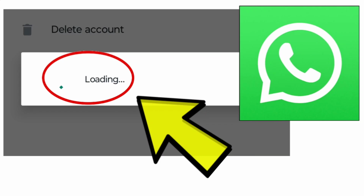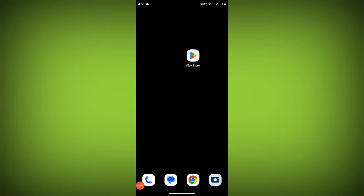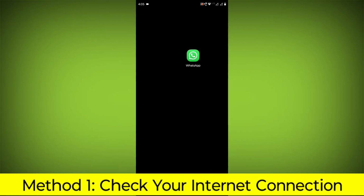How to fix WhatsApp app stuck on loading. Problem step-by-step detailed solution. Method 1.